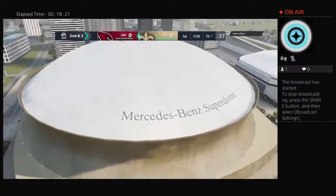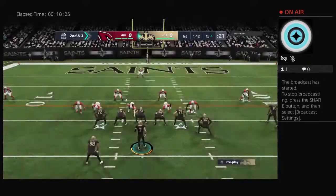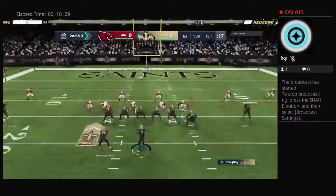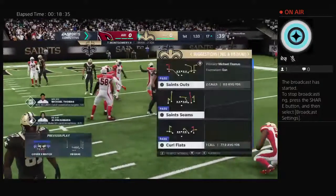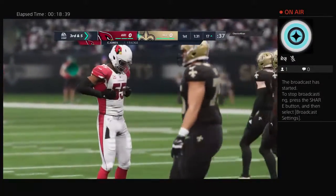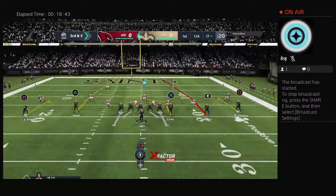A solid run on first down. Gain of 7 leaves him with a 2nd and 3. Now the first carry for Ty Montgomery. And he is met quickly in the backfield. Down he goes, folded like a lawn chair. It'll be a loss of a couple on the play, so now 3rd down coming up.